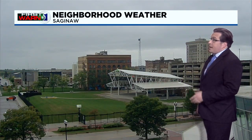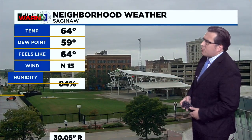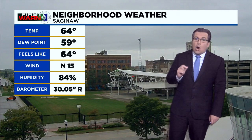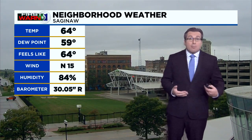Now, as we look over downtown Saginaw right now, we have cloudy skies and some occasional light rain coming on down, but this is all pretty tame to where things are headed. 64 degrees the current temp. North wind already coming in at about 15 miles per hour. Those winds are going to be strengthening as that area of low pressure both intensifies and approaches as we head on into tomorrow, and we'll quickly start to see the barometer dropping off as that occurs.